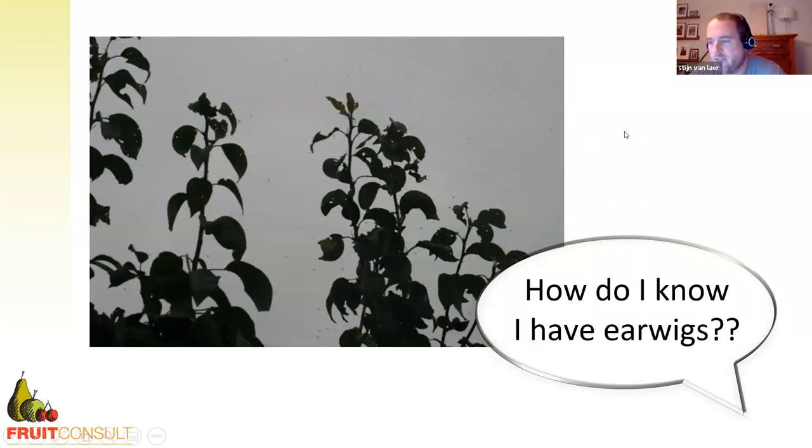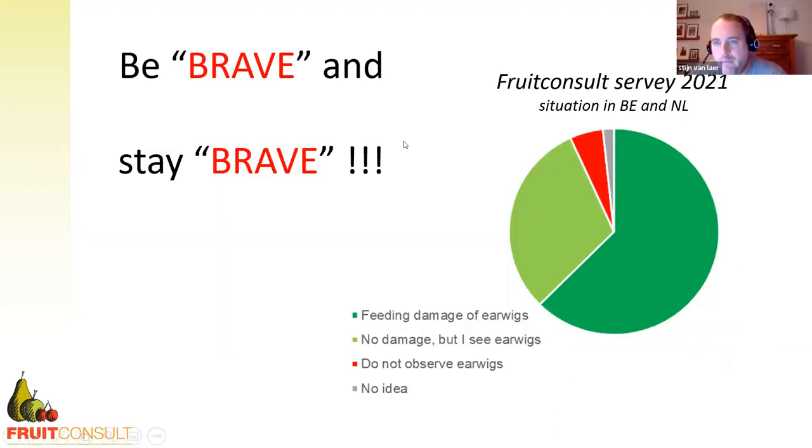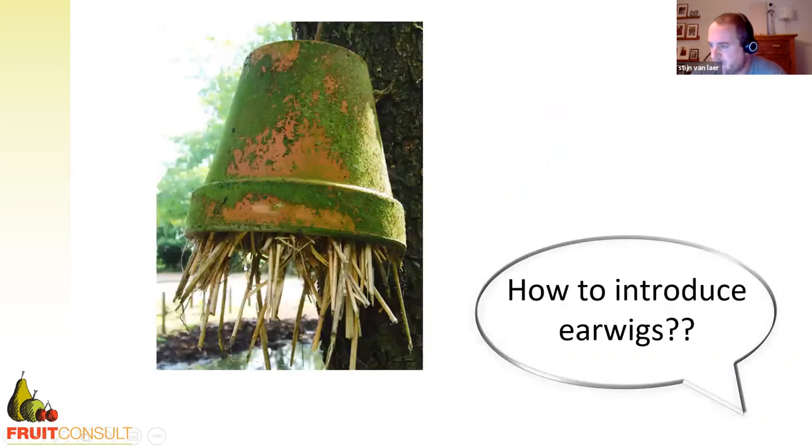And we really like this because it gives you an idea. Also, when giving advice, we can trust that the beneficials will take over. If you don't see it, I will probably recommend a correction earlier, whereas otherwise I can trust on this. Now, if you look at the number of our customers who have earwig damage, we could say that around 60% of them have earwig damage. So they are in a really good situation. They get real help from the beneficial insects to control their pear psylla.